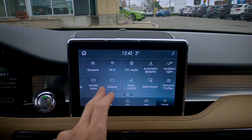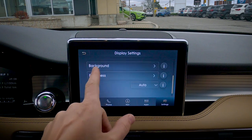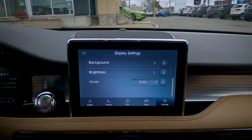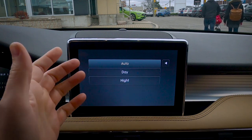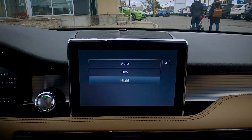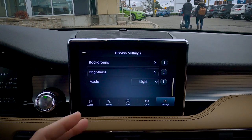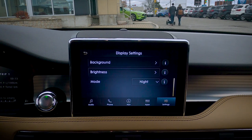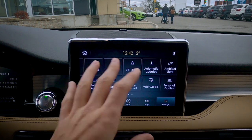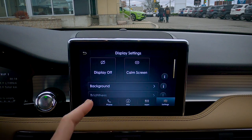And jumping into our settings there. So display, we've got a few other things we can do. We can change the background, the brightness, and we can also change between the mode. So it's either going to be auto, which is going to flip between the daytime or the nighttime mode. And we've also got the ability to select either the daytime all the time or the nighttime all the time. So really a matter of personal preference on the look of the screen, but as you can see there, it does tweak the overall look of it, which when you end up using is really up to you.